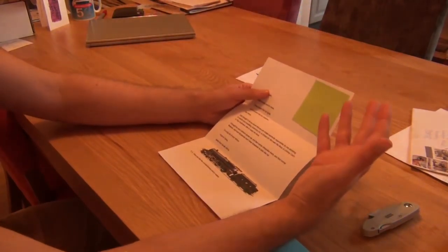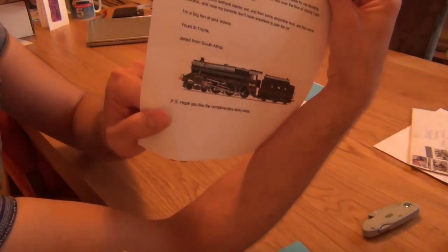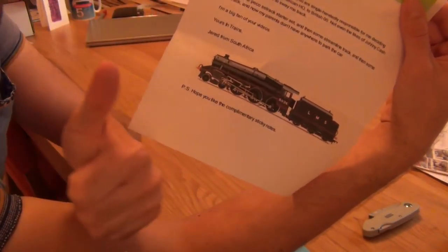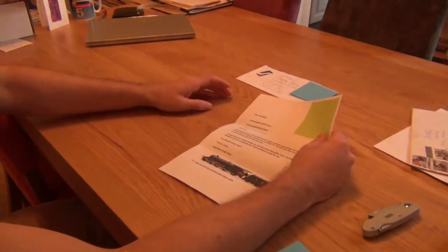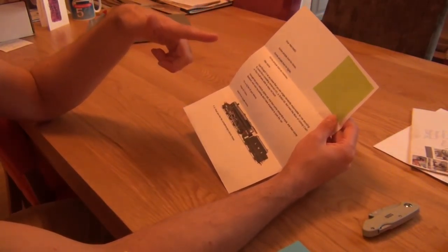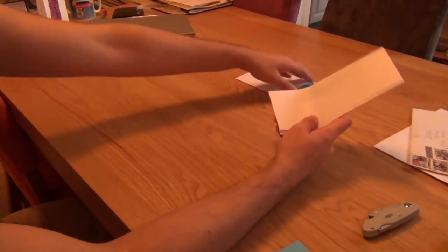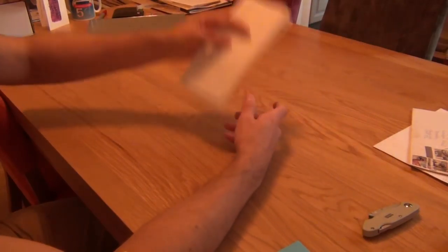Jared, that's awesome. Thank you so much for doing that. It really does make my job easier. And you've included a picture of a Black 5. Good on you. What a man. What a guy. My favourite steam loco ever. Awesome. Well, I think your address is under there, so I'll send a postcard and a badge all the way down to South Africa to you. Oh my gosh. I never thought I'd be jealous of a postcard and a badge.